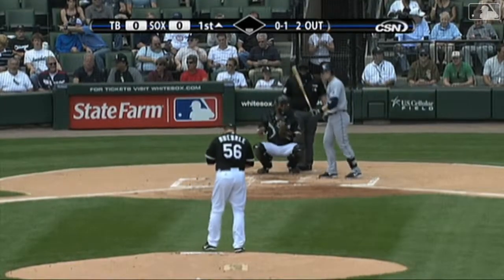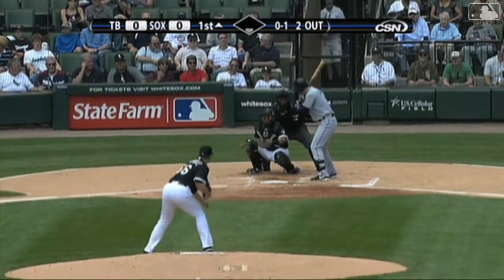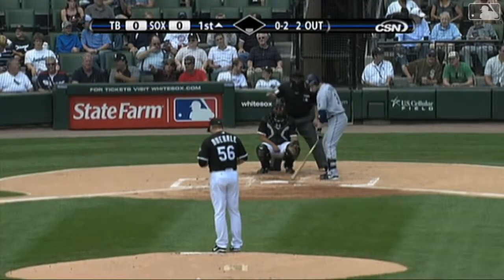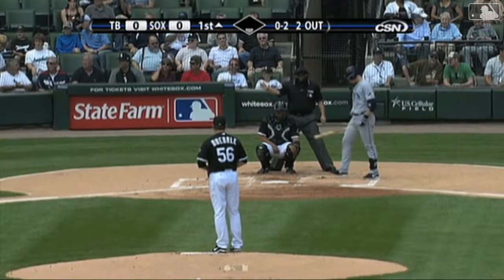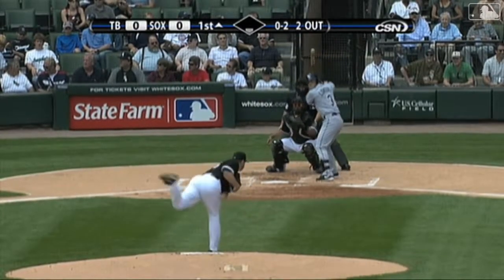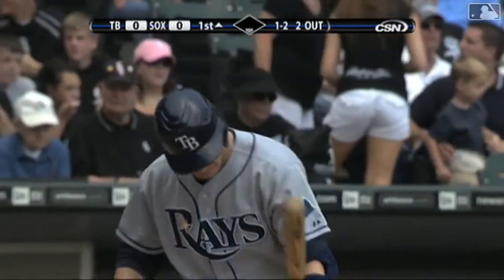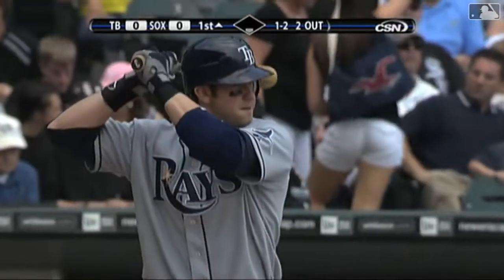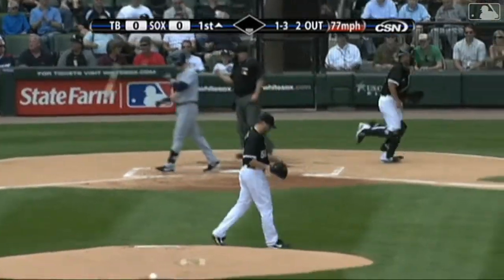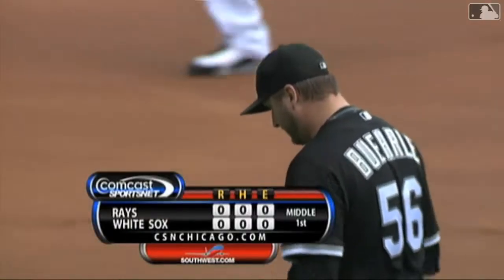First pitch strike to Longoria. Evan hitting .275, 19 homers, 72 driven in. And there's the back door. Very quickly, the count 0-2. And that's up high. Longoria 1 for 9 in this series, and it was a home run, a long home run. He's gone. 1-2-3 for Buehrle after a half inning of play. It's Rays nothing, and the good guys coming to bat.